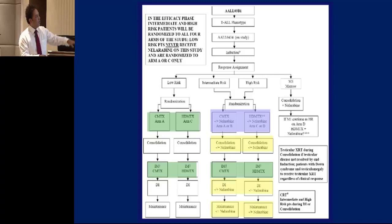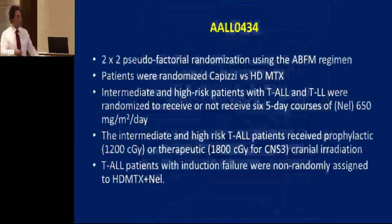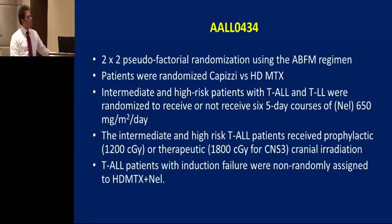So it looks at two questions. It looks at whether Capizzi is much better than high dose methotrexate, and it looks at whether adding Nelarabine to both these arms in intermediate and the high risk has made a huge difference. So this is what we are talking about. You're randomizing between Capizzi and high dose methotrexate for the intermediate and high risk, where you receive or not receive the Nelarabine, which is the 5-day at 650.